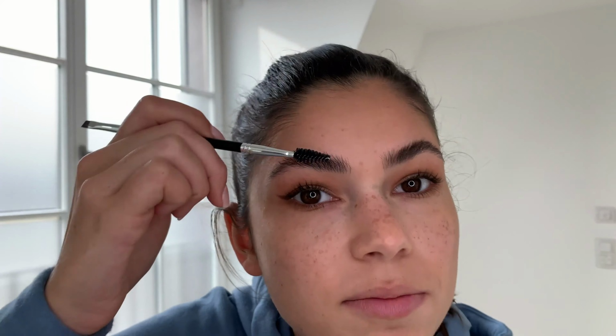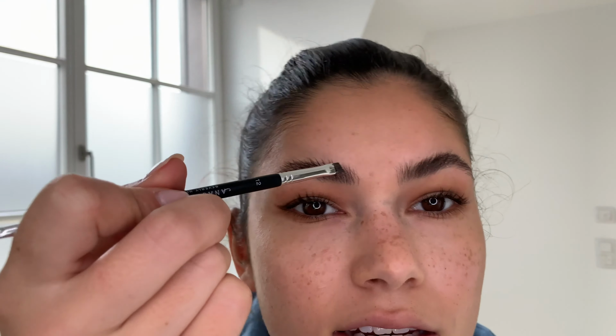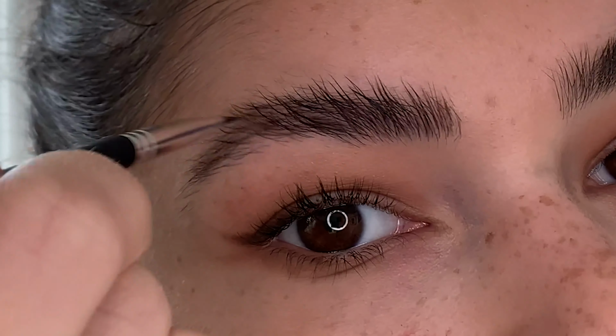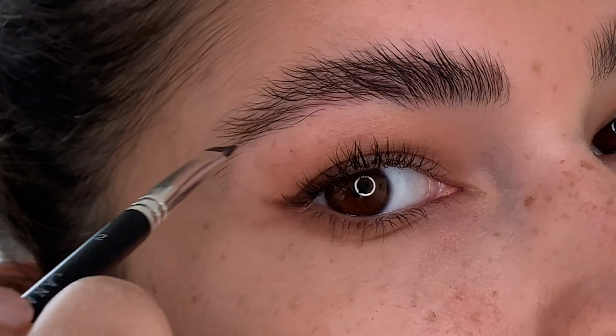Eyebrows are the most important thing in my life. I already have gel on my eyebrows, so I will just go ahead with my new find. It's the Dipbrow pomade. It's not the powder, it's the pomade, and it's in dark brown. So I have it on the lid, and with this hard brush, also from Anastasia Beverly Hills, you just want to get rid of the excess pomade, and then with light strokes draw in your brows. So you see where you have some hairs missing.